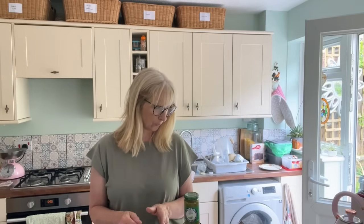So I haven't done a big shop like this since the very beginning of the month, and I've just done lots of little shops. So really, normally every 2 or 3 weeks I'll do a bigger shop like this, and it keeps the costs down. So although that looks like quite a lot, that will last at least 2 weeks.